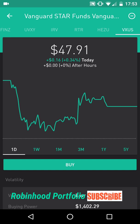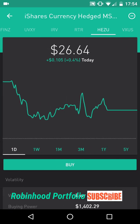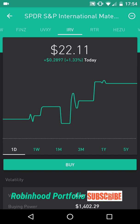You know, I might add one just to play around with them, but I think domestic stocks have much better performance at the moment. So, yeah, just wanted to talk about 4 different ETFs with regards to international stocks. It's definitely possible to get into some international stocks on Robinhood through ETFs. Again, can't really buy foreign companies on Robinhood. If I'm wrong about that, let me know. But from my understanding, you can buy some ADR stocks, but you can't buy any stocks that aren't traded on the NASDAQ or New York Stock Exchange. So, again, VXUS, HEZU, RTR, and IVR. 4 different international ETFs that you can buy to get into some action with regards to international stocks.